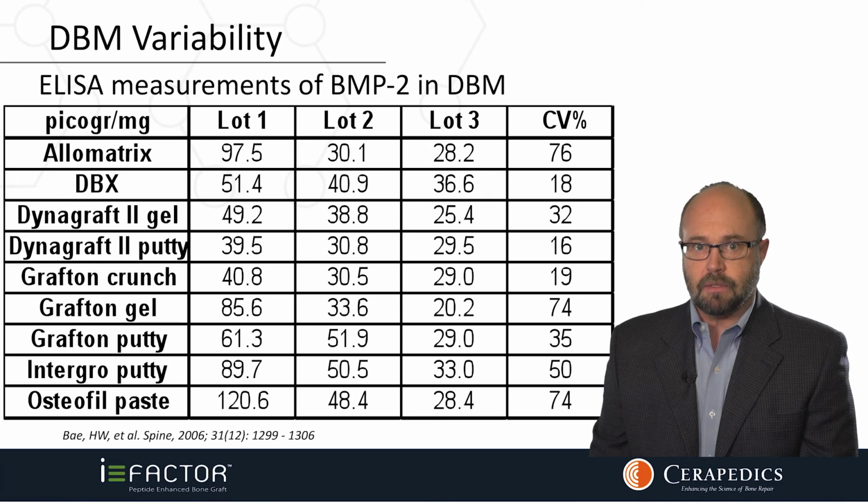Bay and his collaborators published a pretty interesting study in which they measured directly the amount of BMP2 in a wide number of commercially available DBM products. They measured this by use of an ELISA assay, and the results are summarized in this chart. A couple of interesting things can be found. First, looking from top to bottom, brand to brand, you can see a fairly wide variability in the amount of BMP in these products.